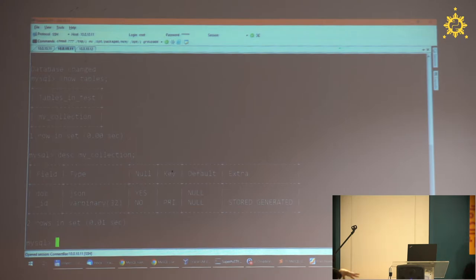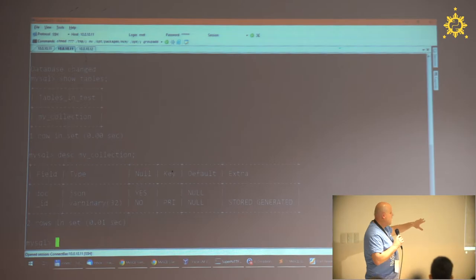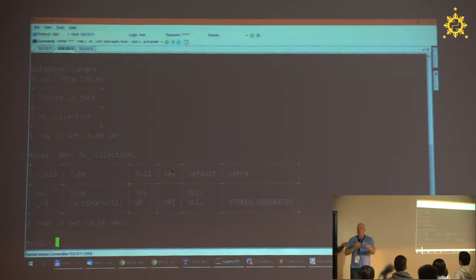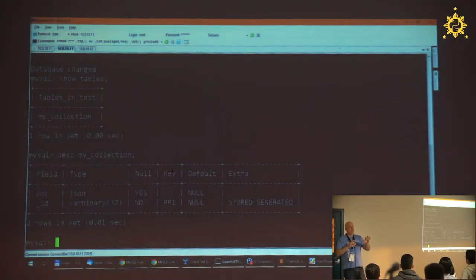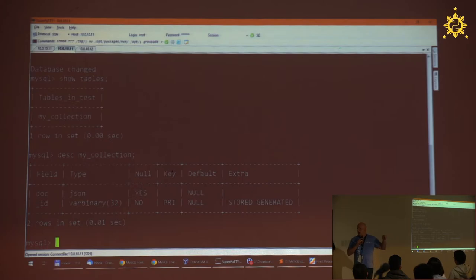Anyway, what we see here is the describe of the table. This is the Excel that we talked about, and what we see here is basically the columns: the name of each column and the definition of each of those columns. The table was created for us automatically when we create things through the new NoSQL API.